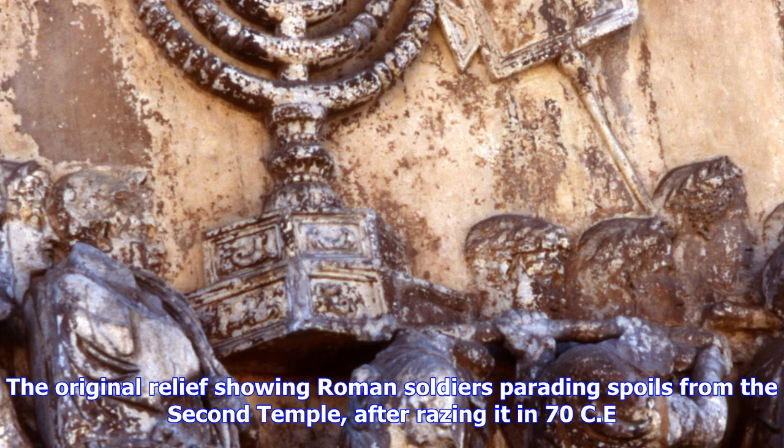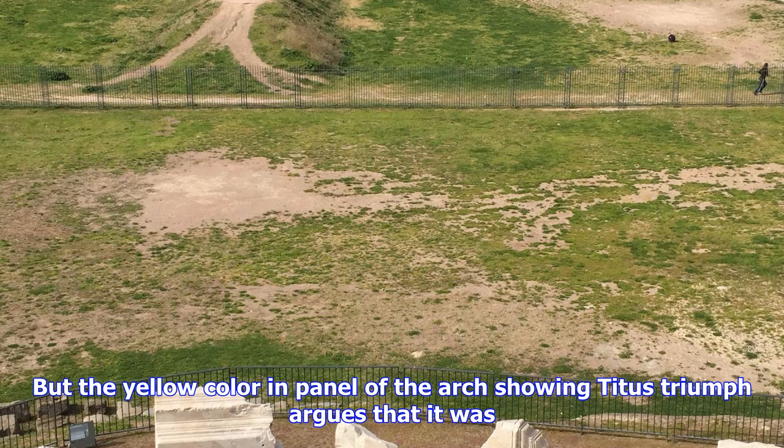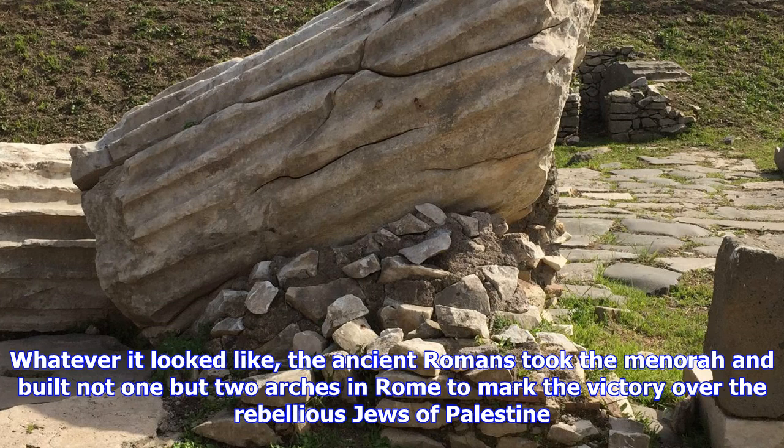The original relief showed Roman soldiers parading spoils from the Second Temple, after razing it in 70 CE. Nor do we know if the original menorah was indeed made of gold. But the yellow color in the panel of the arch showing Titus' triumph argues that it was. "Some rabbinic sources describe the temple menorah as being multicolored," Fine notes. Whatever it looked like, the ancient Romans took the menorah and built not one but two arches in Rome to mark the victory over the rebellious Jews of Palestine.